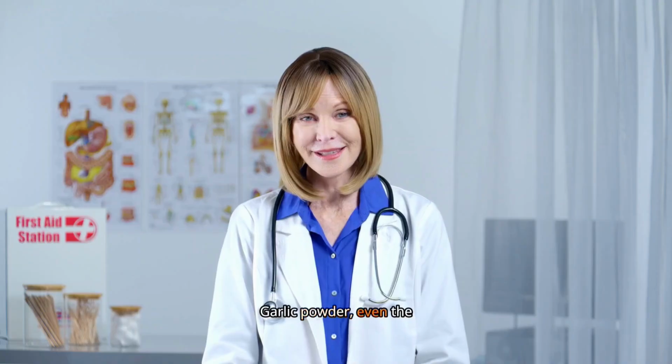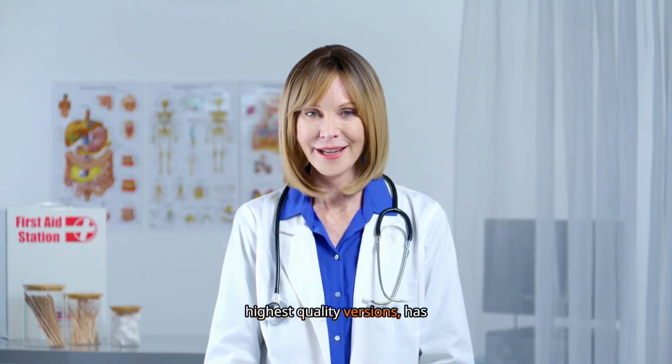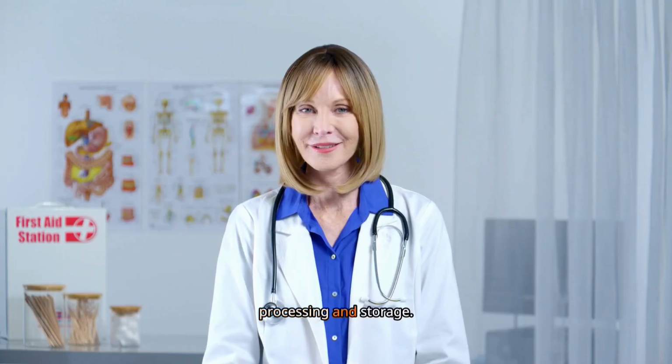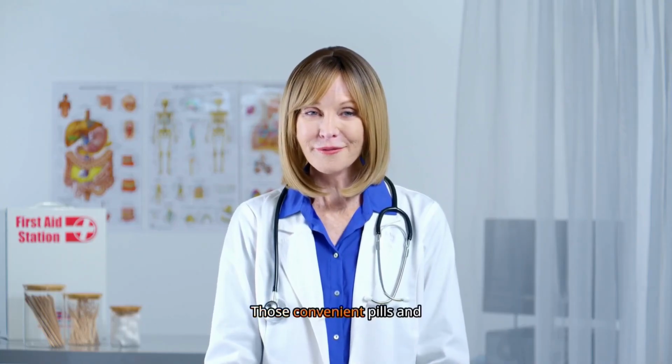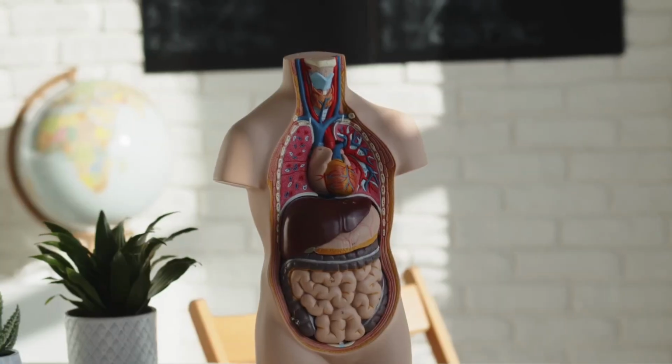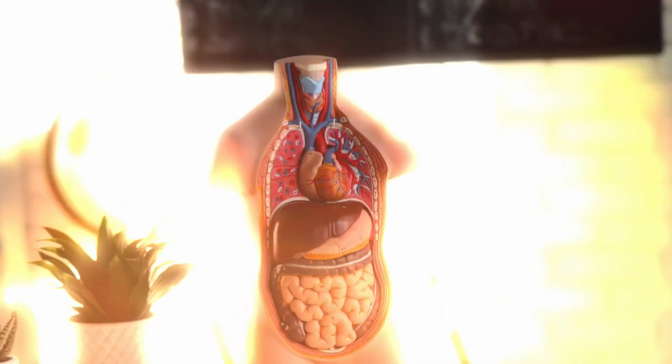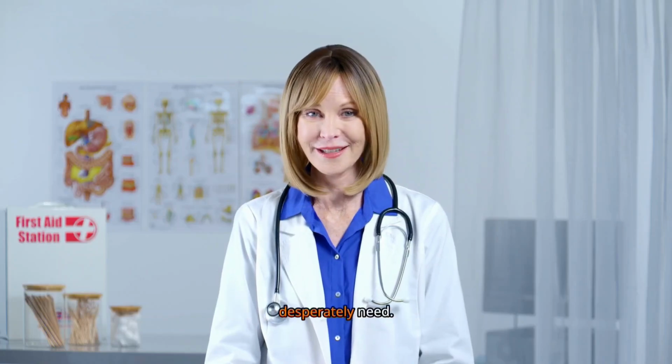Garlic powder, even the highest quality versions, has already lost most of its allicin potential during processing and storage. Those convenient pills and capsules are often designed to dissolve in your stomach, completely bypassing the crushing step that creates the healing compounds your arteries desperately need.